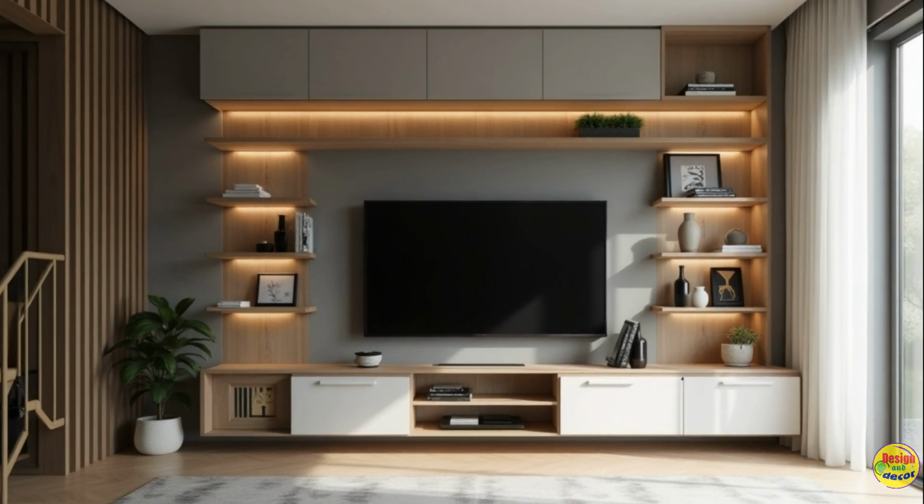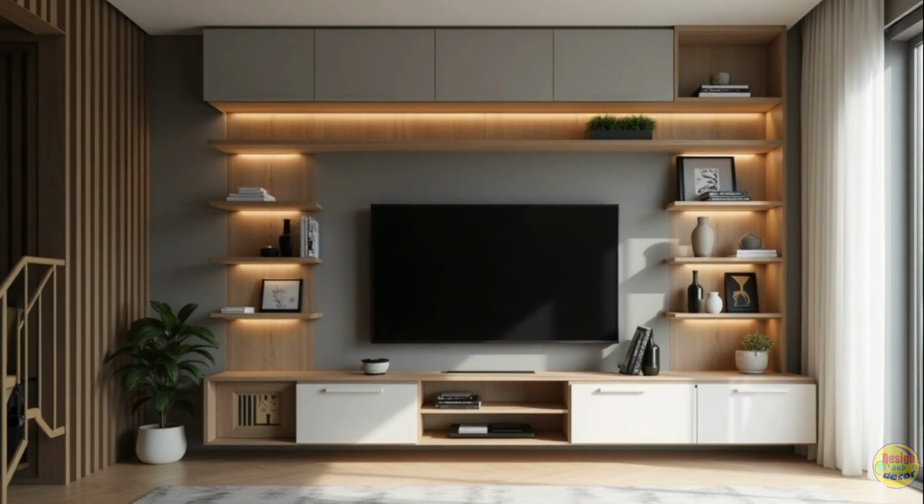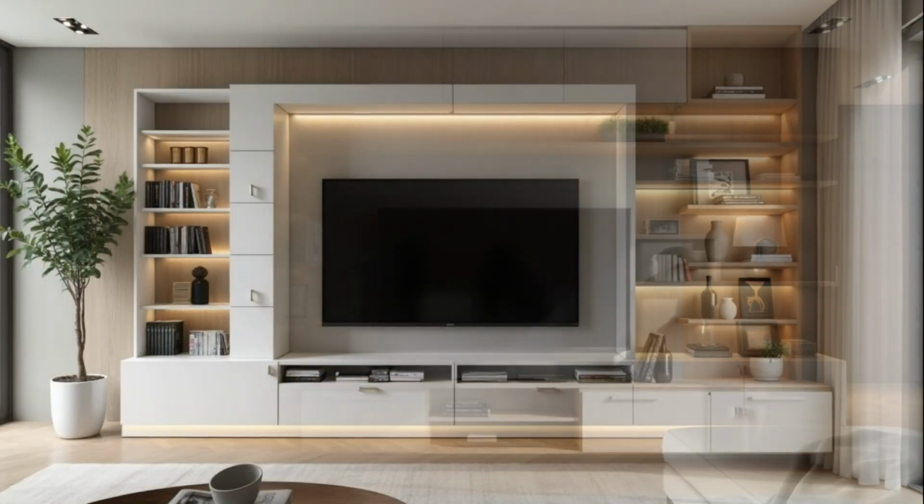So grab your favorite design magazines and get inspired. Your dream living room is just steps away.